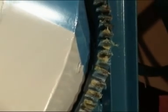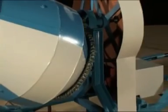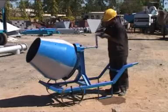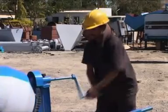The 5x3 CFT concrete mixer is also popularly known as the laboratory type mixer. It can be easily shifted from floor to floor, and a mixture for columns can be easily prepared wherever required.